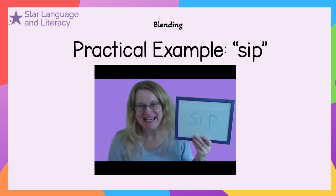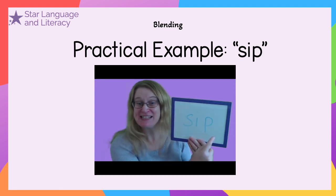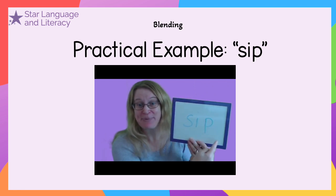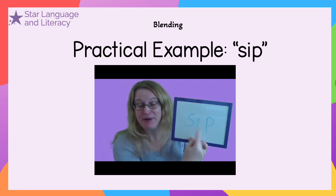We're going to blend these sounds together and read this word. Start with this first sound and hold it, then connect it to the next sound, sip.